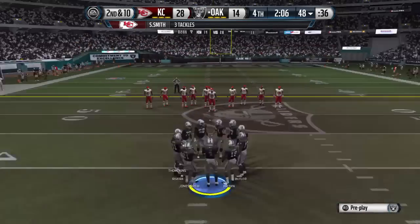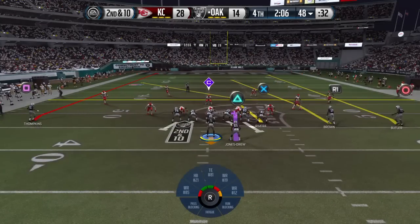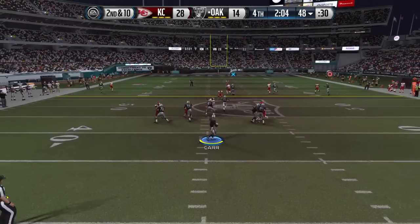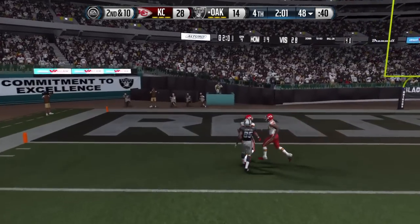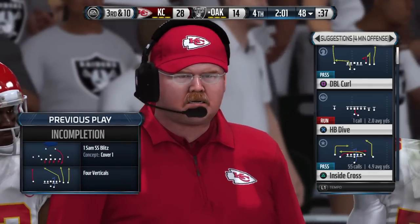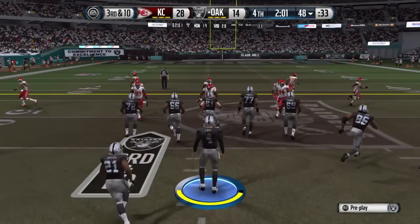The offense heads to the line for the seventh play of the drive. Brown's lined up now as a slot receiver. Carr's going to take the snap from the shotgun. And it's incomplete. Well, there's no doubt about it, this guy has a strong arm. That time he just sails the football way past the receiver deep down the field.